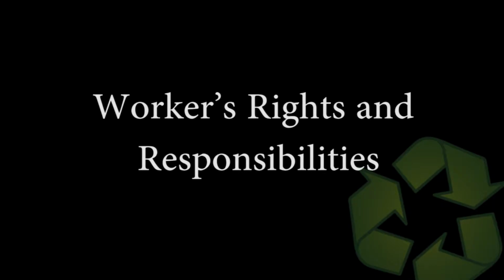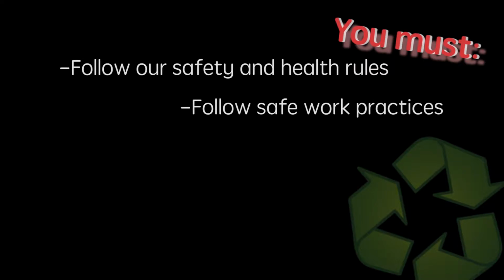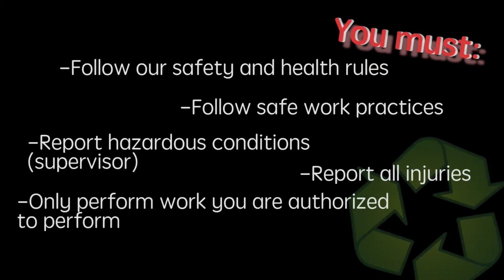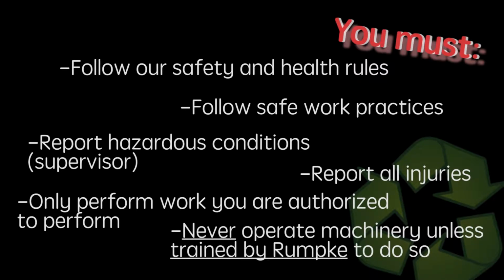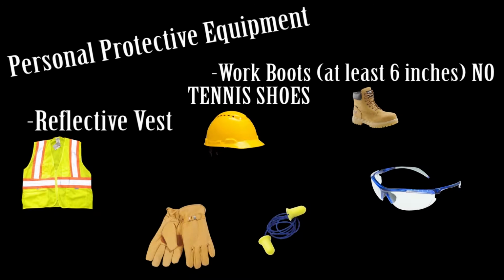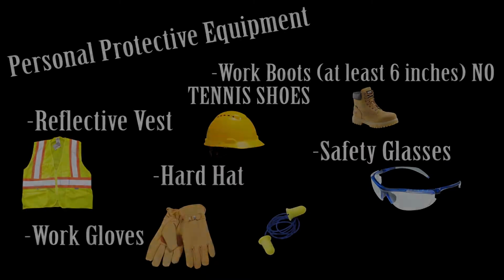Workers' rights and responsibilities. You must follow our safety and health rules, follow safe work practices, report hazardous conditions to your supervisor, report all injuries, only perform work you are authorized to perform, never operate machinery unless trained by Rumpke to do so. Personal protective equipment includes work boots, at least 6 inches and no tennis shoes, reflective vests, safety glasses, hard hat, and work gloves.